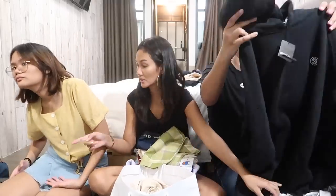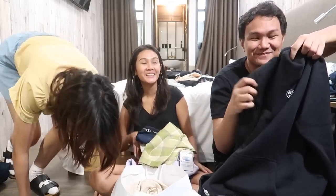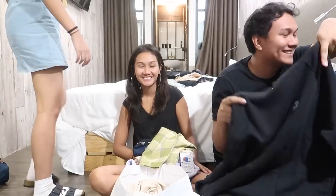And this is the one that really caught my eye at first glance. I think it's an independent Taiwanese brand. The brand is Struggle. We also got this bucket hat that we've been using. My sister and I usually share clothes.